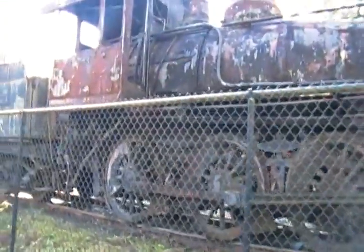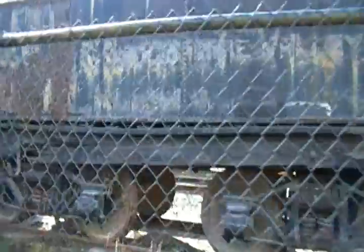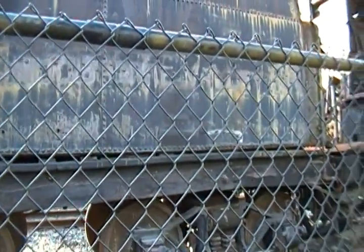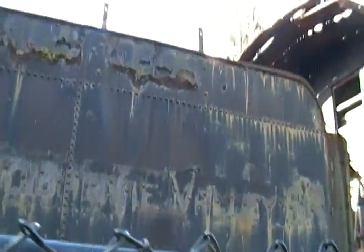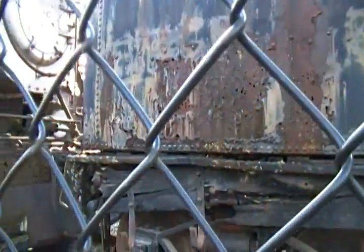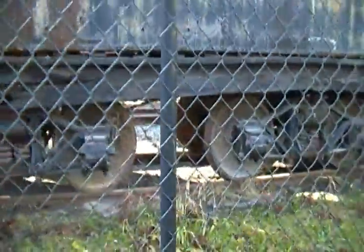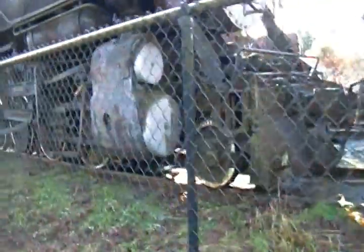Getting cold out here. Got a classic 4-6-0 here. I was looking at this one earlier on the walk down. This is all in something Valley. You can see the Valley word there. A little Swiss cheese there. Kind of looks like the floor of the Oldsmobile. We'll have to go back and look at this one on the website.